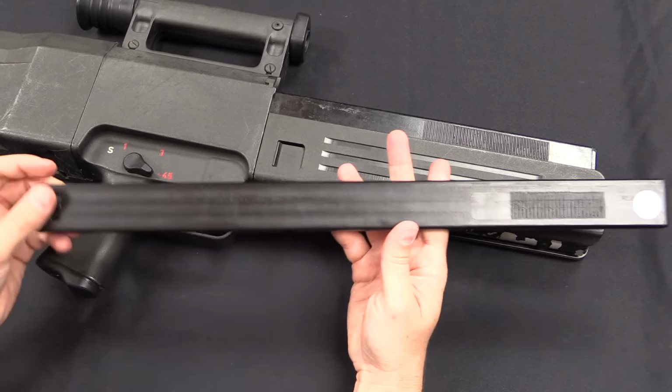Why not? You've got the space to do it. So there's one. We have these release buttons right here, one on each side of the action. Just push that in, and then the magazine comes out. Note that they also put little plastic flapper doors on those magazine wells to keep dirt out of the action if you didn't have magazines in there.